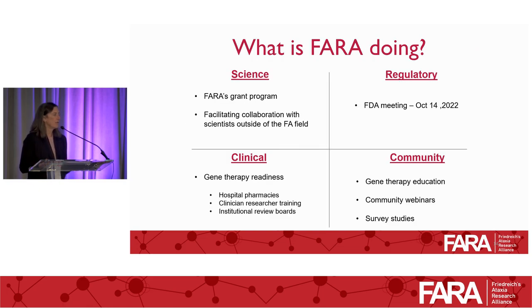So just a few other things that Lane touched on briefly that I wanted to expand upon. So what are we trying to do? We've got all these people working in the field. We know that there are some challenges. How do we try and overcome those and continue to advance these exciting therapies? As we mentioned, there's a lot of work going on in the FA community as well as outside the community to continue to develop new viral vectors and non-viral vectors.